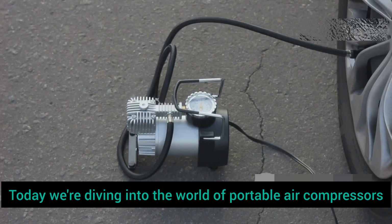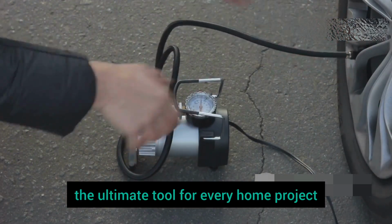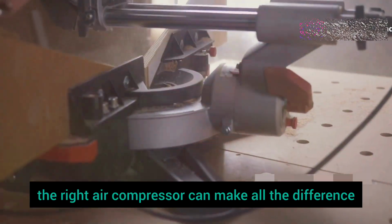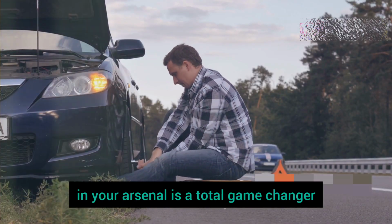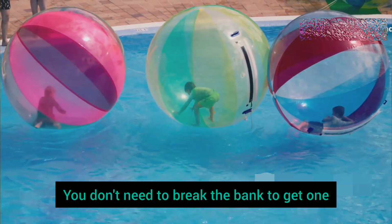Today we're diving into the world of portable air compressors, the ultimate tool for every home project. Whether you're inflating tires, nailing trim, or spray painting like a pro, the right air compressor can make all the difference. We're talking about harnessing the power of AIR. Trust me, having a reliable air compressor in your arsenal is a total game changer. And the best part? You don't need to break the bank to get one.